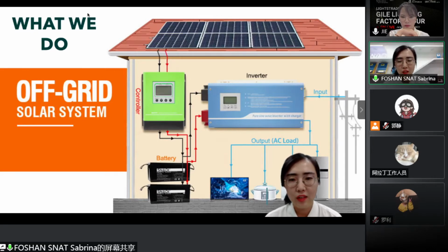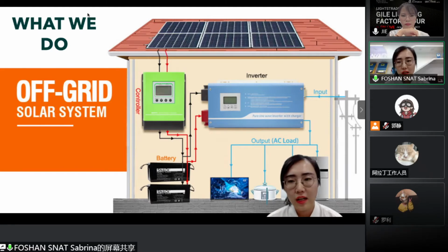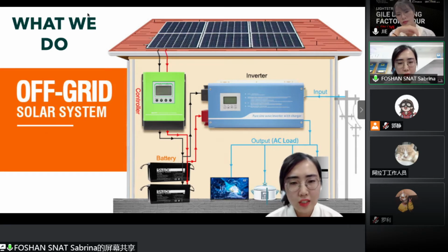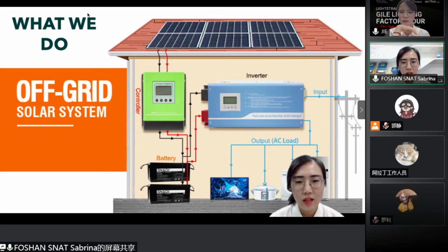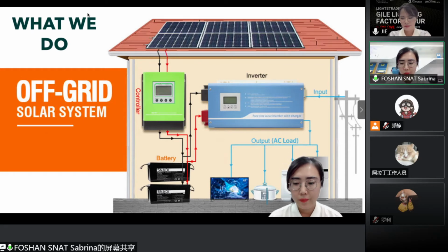What do we do? We do off-grid. You can see the off-grid solar power system includes solar panels and the solar charge controller to the battery and inverters. And also, if the system is big, it also includes the PV combiner box. In the complete solar power system, except the solar panels and battery, the PV combiner box, the solar charge controller and the inverters can all be produced in our factory.